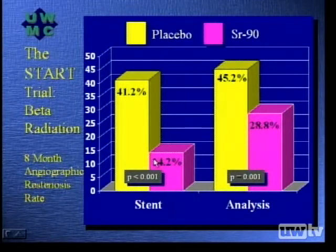It's important to note that there are some issues with respect to radiation treatment and restenosis, but again, I point out the fact that this number is not zero, so there still is in-stent restenosis following even radiation treatment. So we have not to date cured this particular problem.